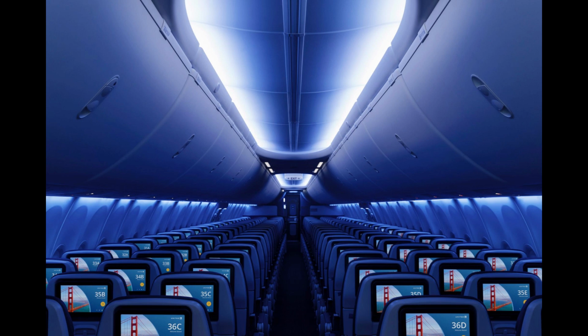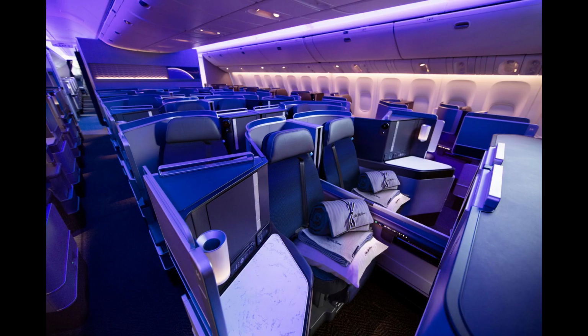Now, each of United's current aircraft has a different seating configuration. Because of this, I think that United's Boeing 787s will have a different configuration for each type to serve different purposes. So let's go over it.